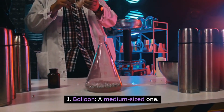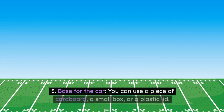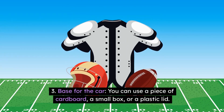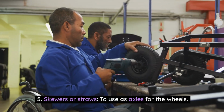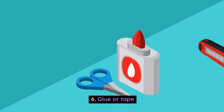1. Balloon, a medium-sized one. 2. Straw, a straight straw to attach to the balloon. 3. Base for the car. You can use a piece of cardboard, a small box, or a plastic lid. 4. Bottle caps. 4 bottle caps to serve as wheels. 5. Skewers or straws, to use as axles for the wheels. 6. Glue or tape. 7. Scissors.